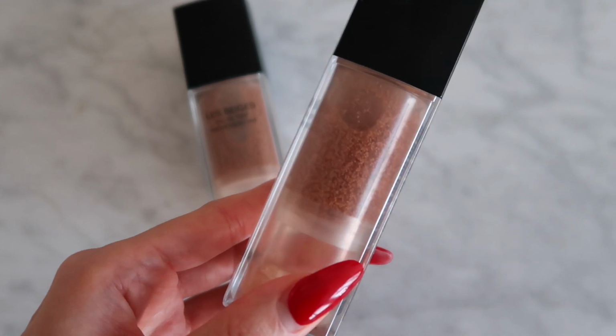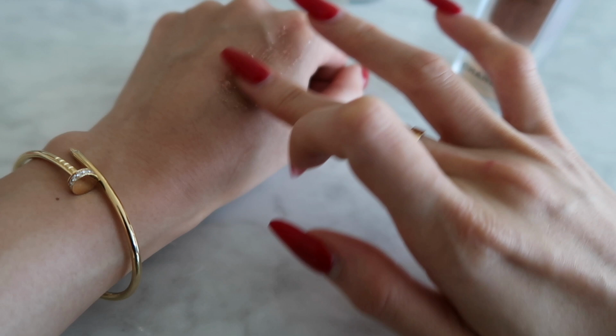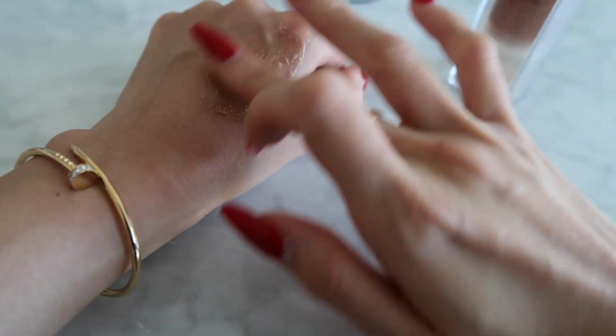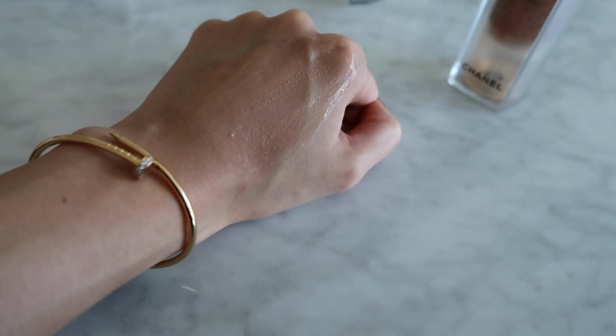The cap comes off like this, and it has a pump built in. You might be able to see all these little bead looking things. So it comes off as a serum, and when you rub it into your skin, it just blends so smoothly. It feels so hydrating on the skin because it feels like a serum, but that also means that it's not going to give you the most coverage. So this is perfect for everyday or anyone that's looking for light coverage, but it is buildable, so you can just wear a second layer.